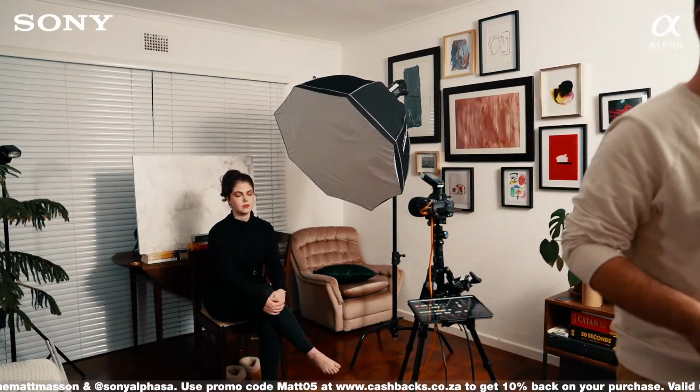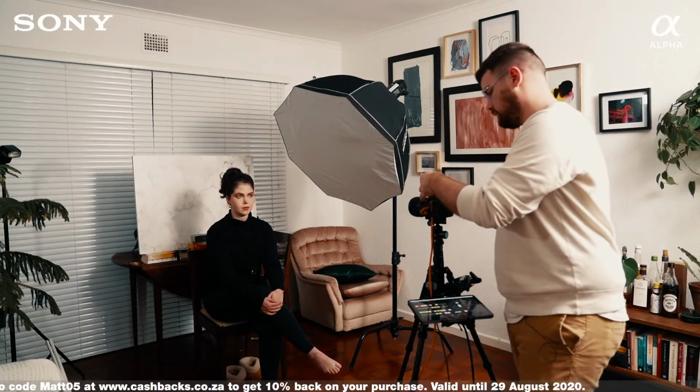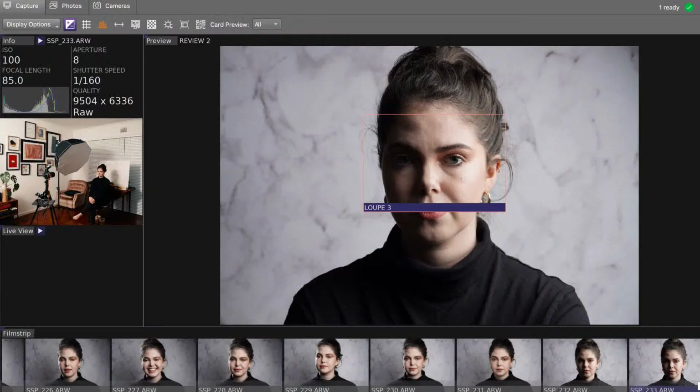I'm going to take that photo quickly. I need to make sure that it's off. And then I'm going to take that photo one more time here. Amy, looking at the camera there. Beautiful. Lovely. Now we're switching across to my tethering software. You can see how much more dramatic that shot is.